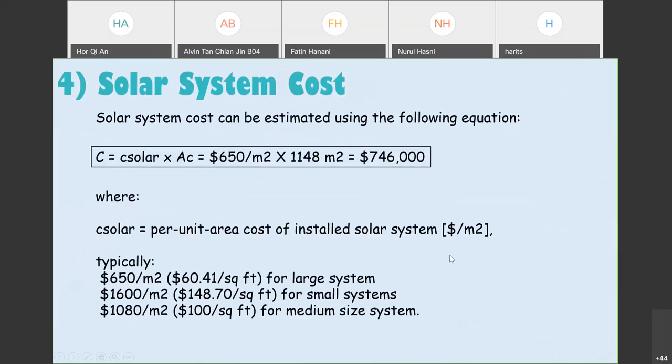The next one is to calculate the cost of the solar system. The solar system cost can be estimated using the following equation. C is the solar system cost and is equal to C solar, the per unit area cost of the installed solar system, times the collector area. The C solar we use here is $650 per meter square. We assume the solar system we use is a flat plate system. So we use $650 per meter square times the collector area, 1,148 meter square, which is equal to $746,000.